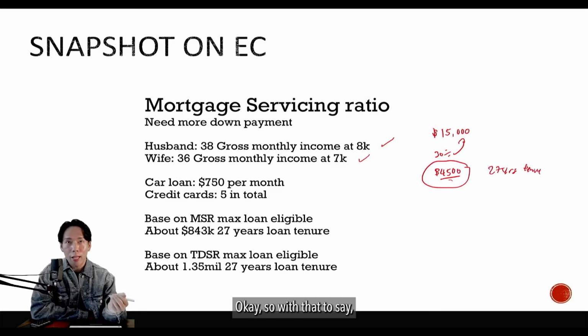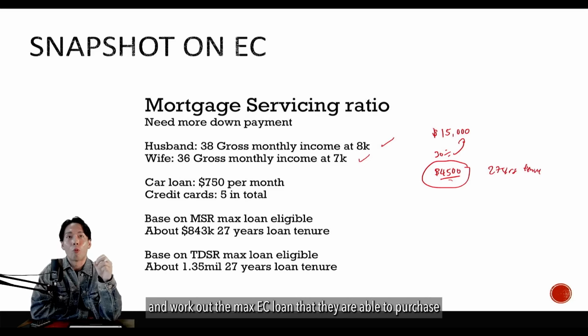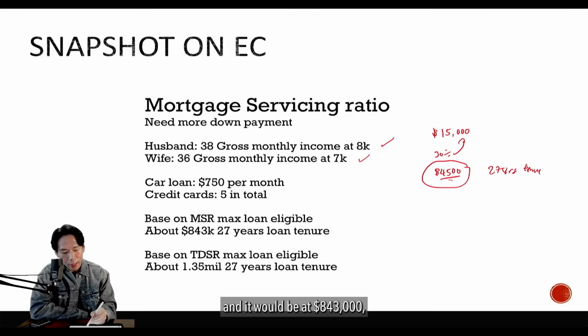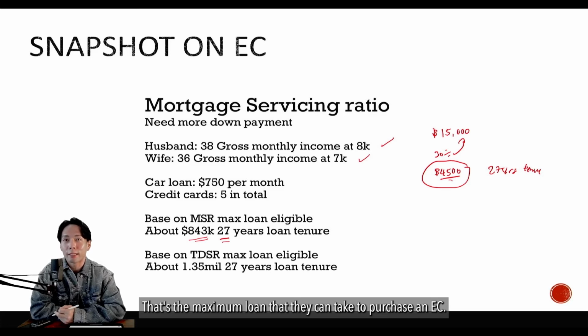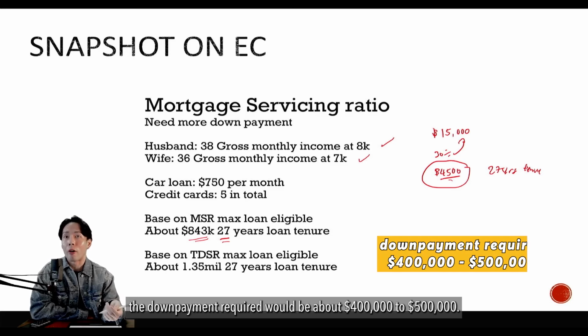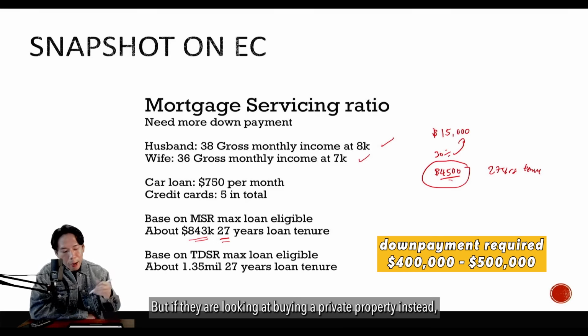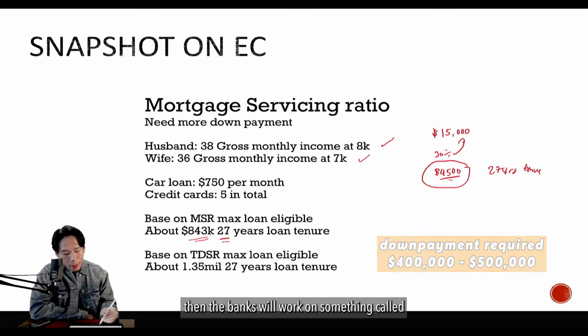Okay, so with that said, the bank would take this amount and their average age, and work out the max EC loan that they're able to take, and it would be $843,000 at a period of 27 years. That's the maximum loan that they can take to purchase an EC. So example, if they're purchasing an EC at about 1.4, 1.5 million, the down payment required will be about $400,000 to $500,000.